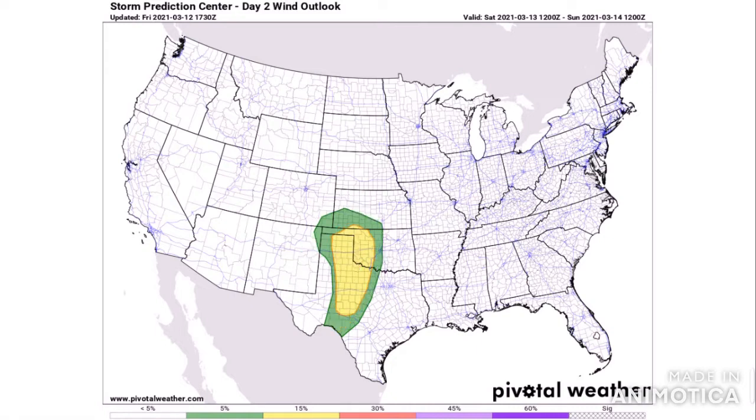And finally, here would be our damaging wind outlook. So still, significant damaging winds are not expected here, but significant tornadoes and significant hail is possible. Significant severe hail and significant severe tornadoes. But we do have a slight risk here that we could be looking at some damaging winds. 15% chance throughout Texas, Oklahoma, and Kansas as well. This 5% area, or this green area, is where we have a 5% chance of seeing some damaging winds within 25 miles of a given location here.